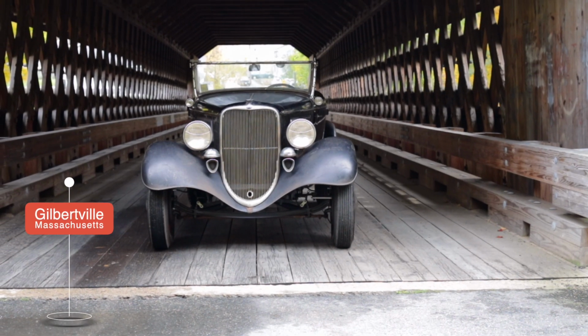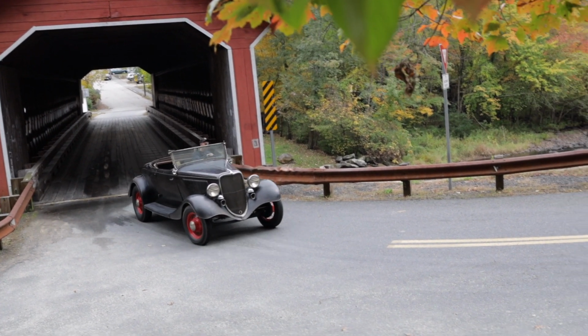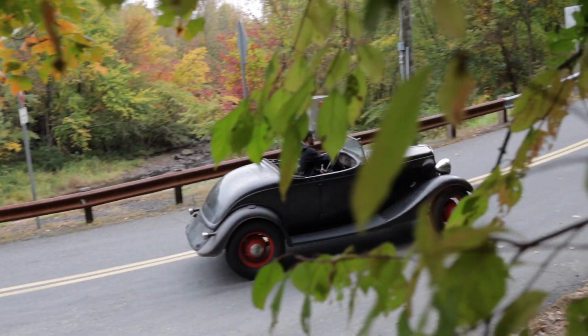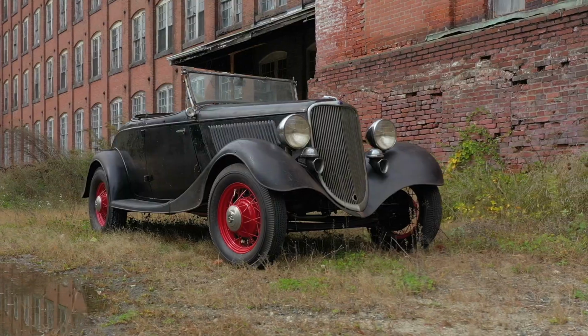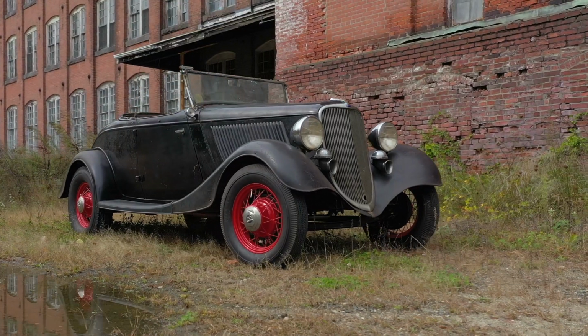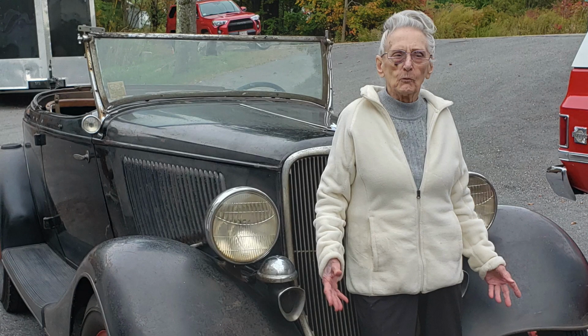Here today we are in Gilville, Mass. It's an old mill town and has a very iconic covered bridge along with a few mills that are still intact. They're very special to me because it's where I grew up, and my grandmother actually worked in these mills over 70 years ago.